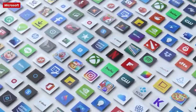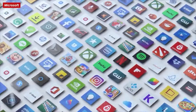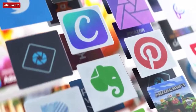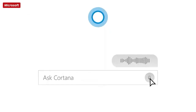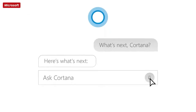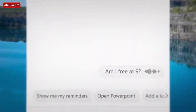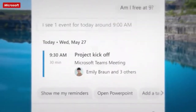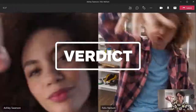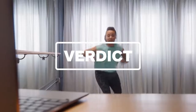So while the selection of Android apps isn't as robust as it is for the Google Play Store, there are plenty of options. Another feature that's missing is Cortana, and it's going to stay missing. It's a conscious decision that Microsoft made. And you know what? I'm perfectly fine with that.